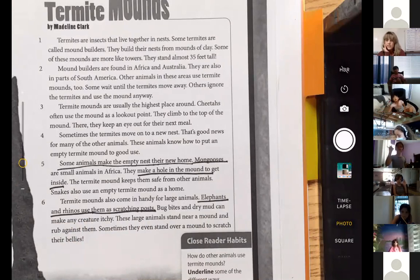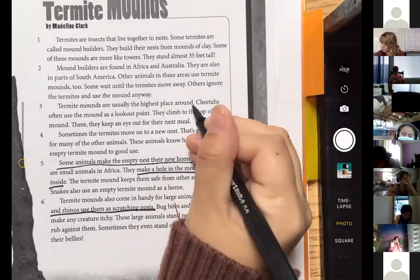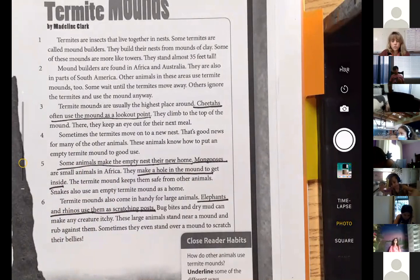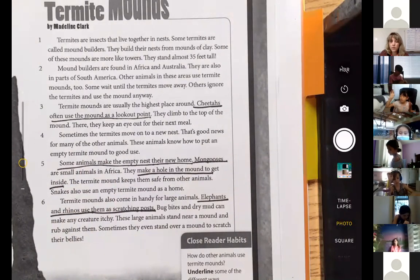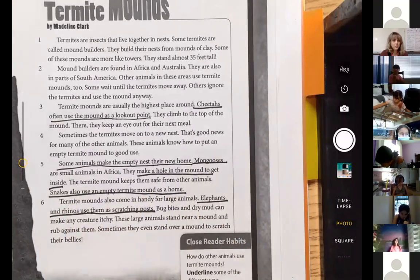Let's see. I see at least one more. Aditri, what do you have? Cheetahs often use the mound as a lookout point. Good job. Yep, cheetahs use it as a lookout point. There's one more that I see in paragraph 5. Does somebody see one more in paragraph 5? Zelda? Snakes use an empty termite mound as a home. So snakes also use it.